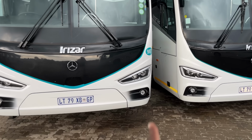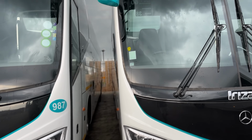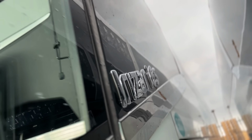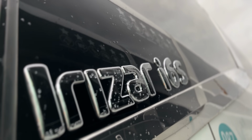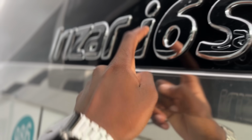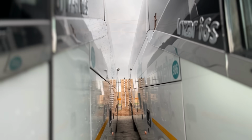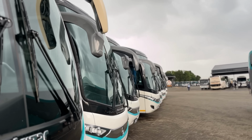Maybe this one has LED lights up front. I know this bus is very old. Oh, so this is the RC. This is the i6S. I know my buses, guys. Irisa i6S. Then there's one that's the Irisa i6, the one that has a side door, I think. Something like that.